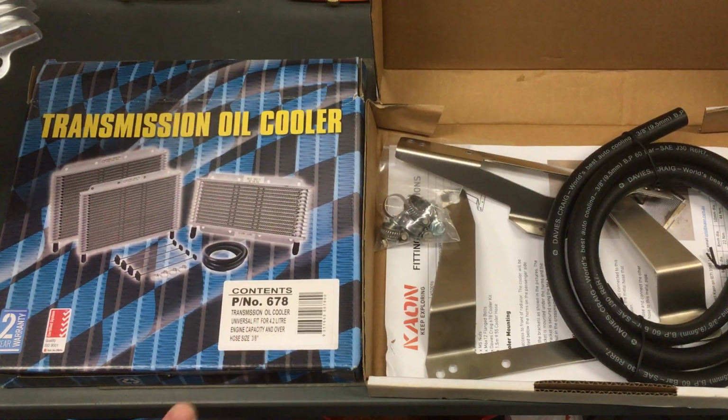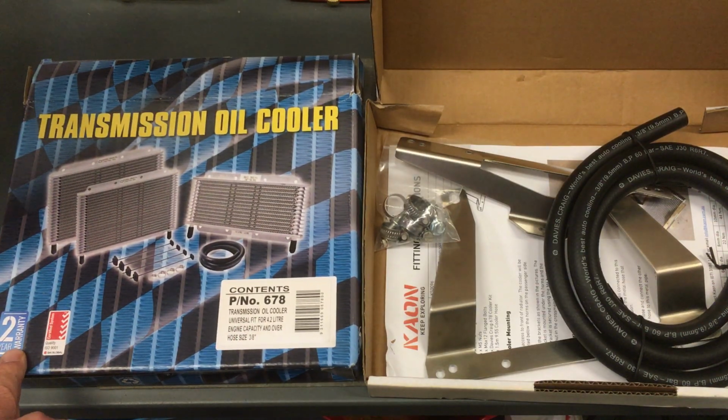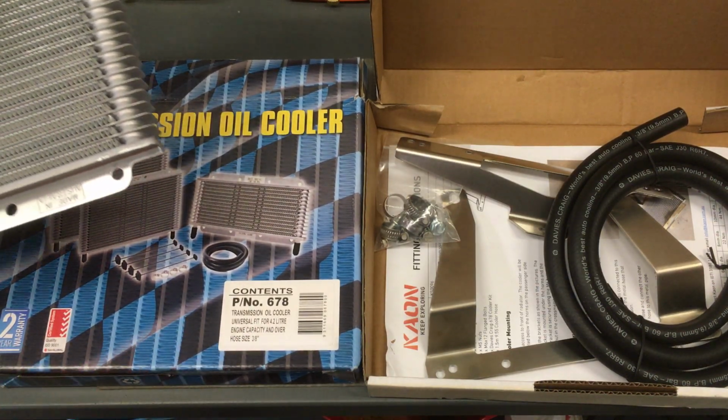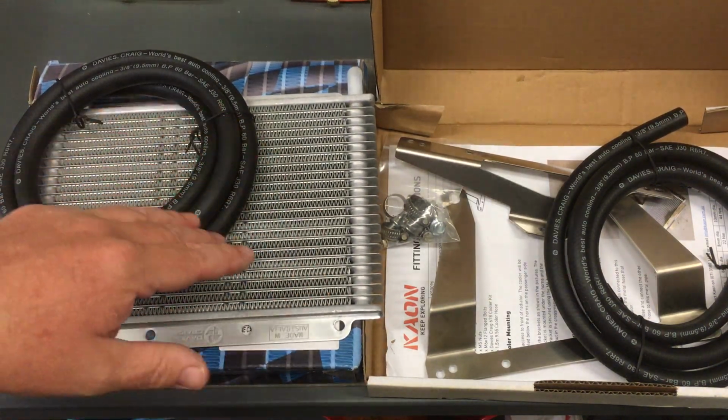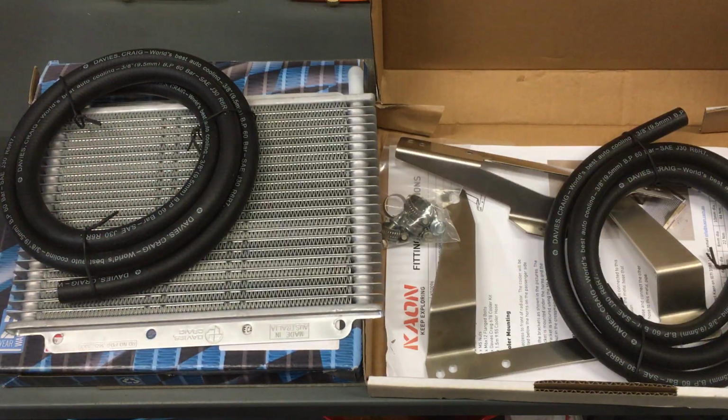Now I believe they're probably made by a company called PWO. Can you see that over here? It says on the box, 2-year warranty. That's the part number they use. They've got a universal kit that comes with it. Now where's that bag of goodies? Here it is.